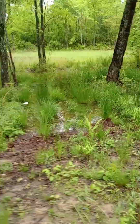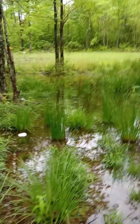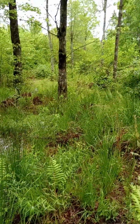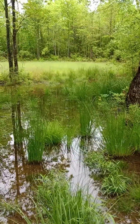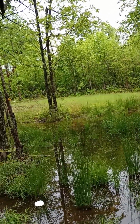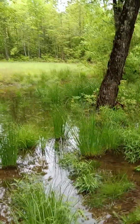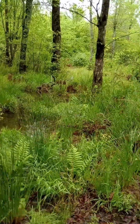Look at that water, how far up it is. Thank goodness we're up on a hill. Yeah. Look at that, and stuff has blown down in here. This is crazy. You hear the frogs. Winter wheat is coming back over there. Look at that. We still have to get across there to plow and disc, and we use the winter wheat as a green manure.